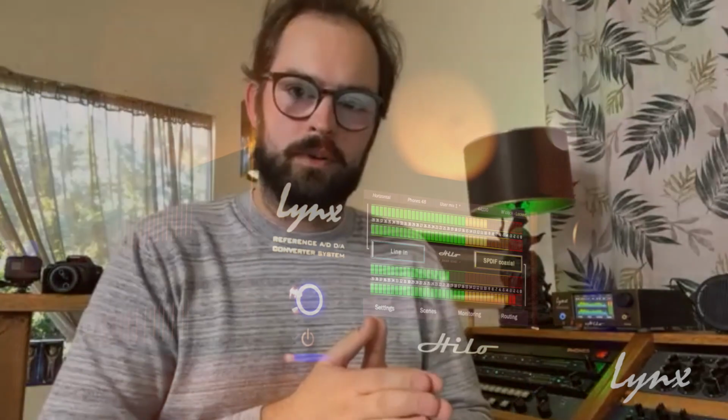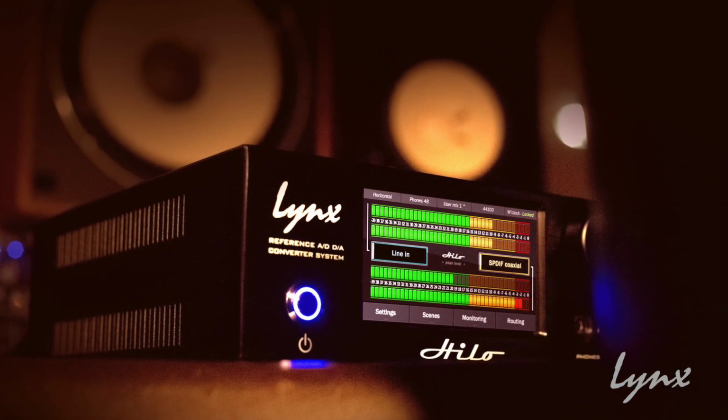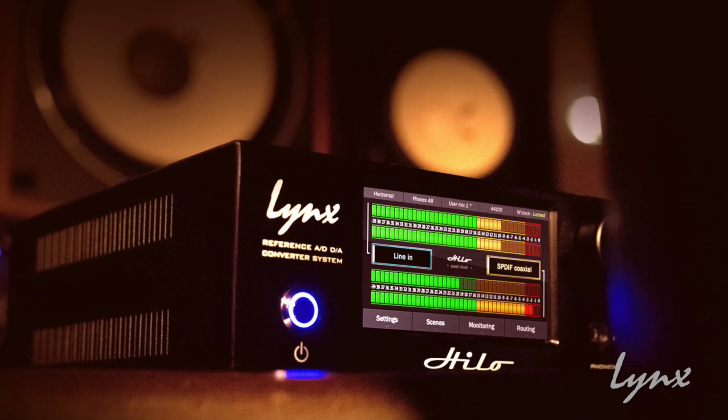The Hilo is hands down the cleanest converter I've ever heard. When it comes to monitoring, that's exactly what I want. When it comes to taking those XLRs off the back and sending them to the Grace and sending them to my speakers, I don't want anything coloring the sound in between there and there.